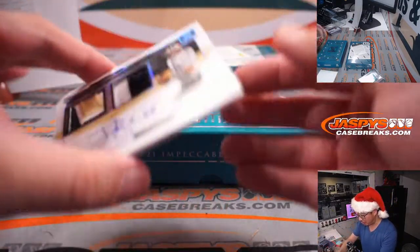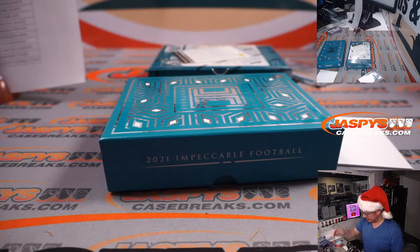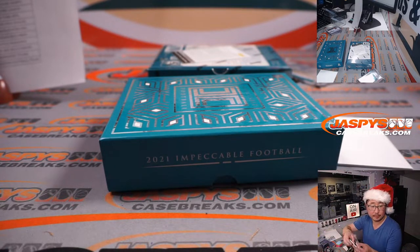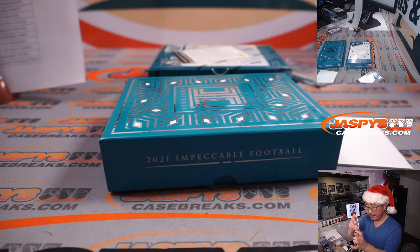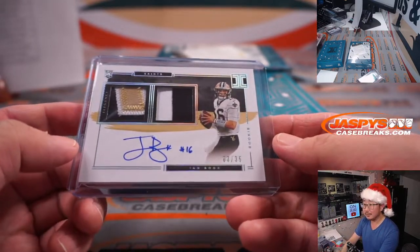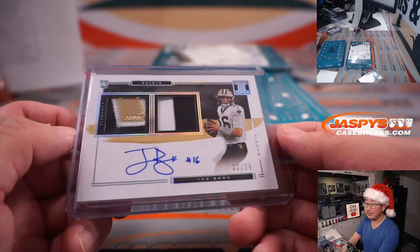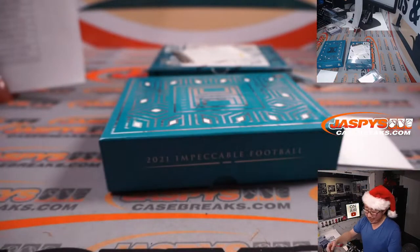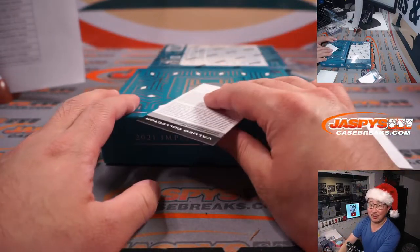And back here is Ian Book. Book it. Dual relic and autograph, 8 out of 35. If I saw the news correctly, I just looked it up, Ian Book is making his first start this week. So who has the Saints? That's Russell with the Saints. You have this on its way to you. Now you're watching the Saints this weekend thinking, boy, is he going to have a nice start?